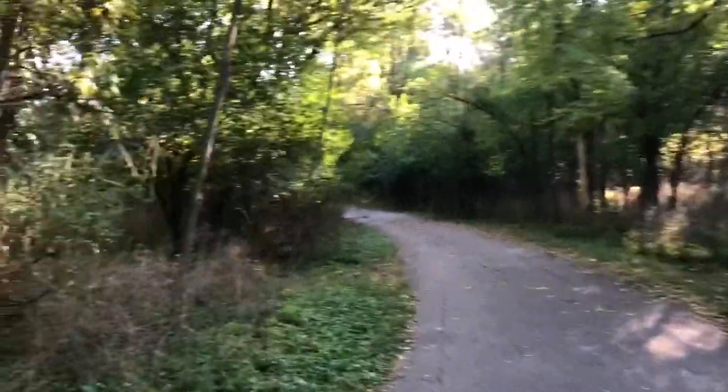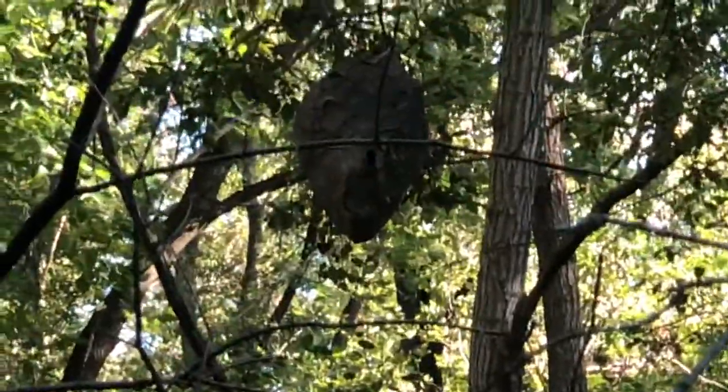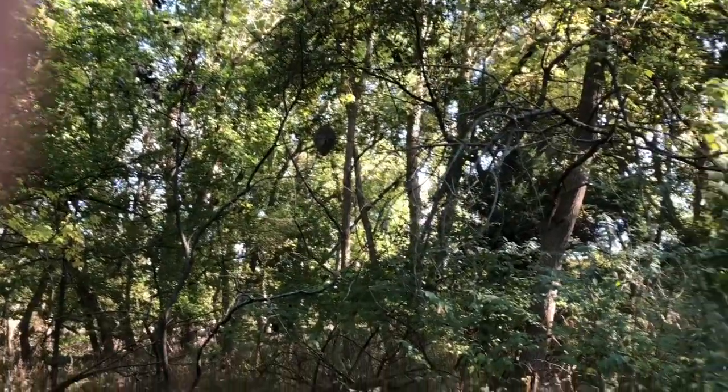I'm with a friend who's really into birds. He's a great birder, and we're kind of looking for birds that might be here at this park. Hey, look at that. What is that up in the tree? Whoa, hornet's nest. That looks like a hornet's nest from bald-faced hornets. I bet they're part of a food web here at Huff Park.